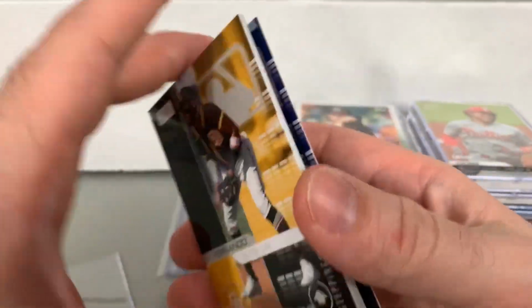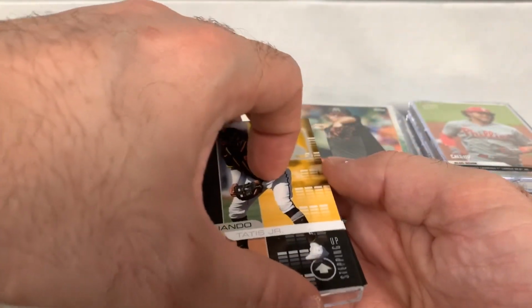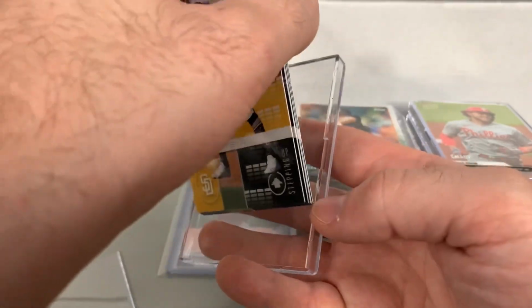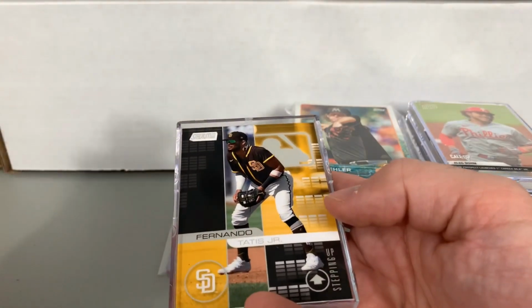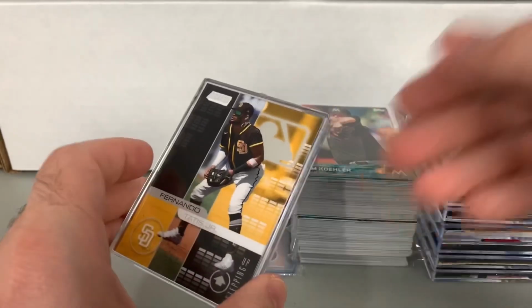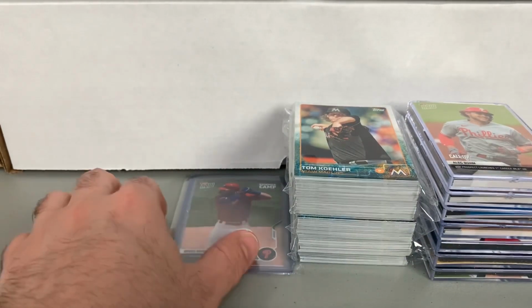So nice set there. Throwback Thursday is a pretty cool set that's kind of worth following. I always take a look at them. I don't purchase as many, or I haven't purchased as many lately as I did in the past, but if a set design catches my eye, or if the checklist is really strong with multiple players that fit into the collection, I'll certainly look into picking it up.